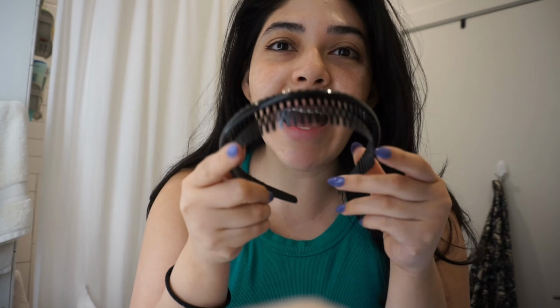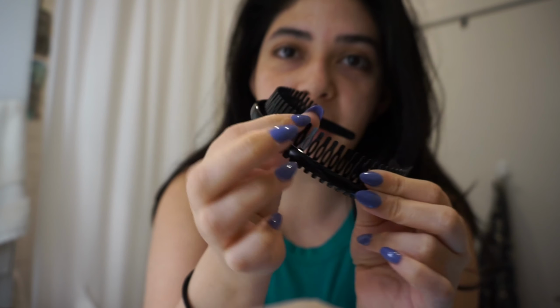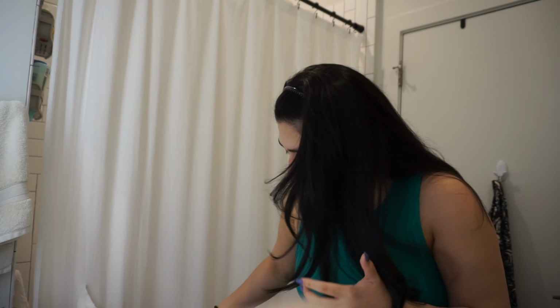So first I like to get my hair out of the way, and I get this little headband, which is so great if you have thick hair because it has these extra little notches, so the headband actually stays in place. I start off with primer, and right now I'm using the e.l.f. one. I wouldn't recommend it. I feel like it's very sticky, and I'm not able to really apply it all over my face.